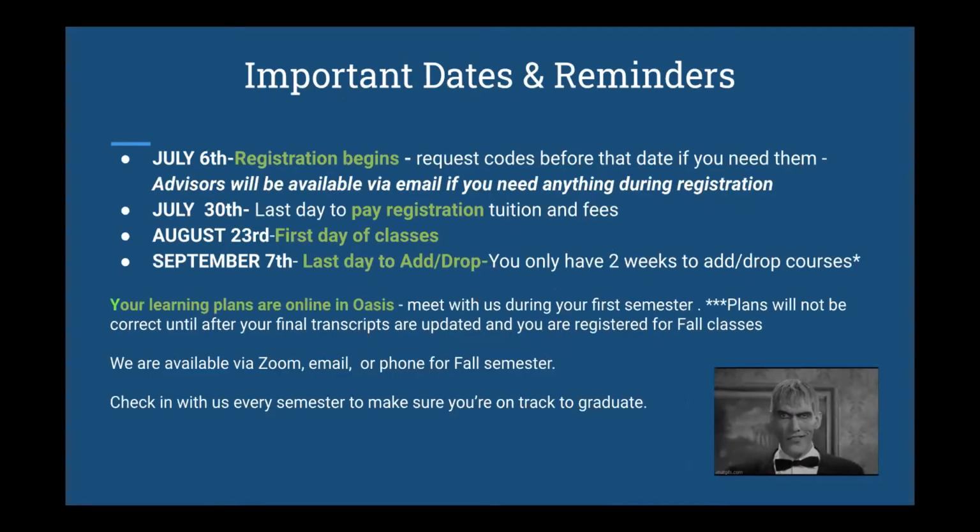Alrighty, so just some important dates and reminders for you. July 6th is when registration begins. It's important to note that everybody is going to have a different time on that day to register. So we're going to show you where to find that on your Oasis homepage.